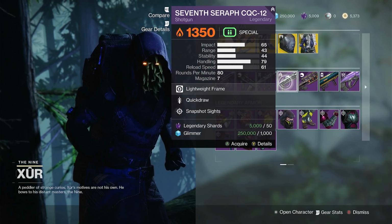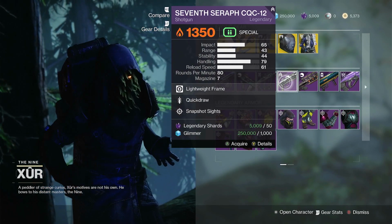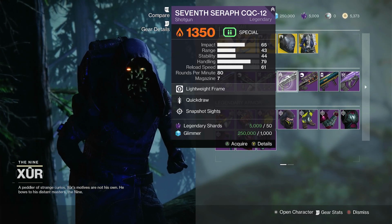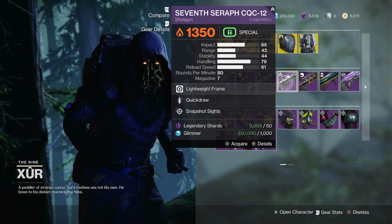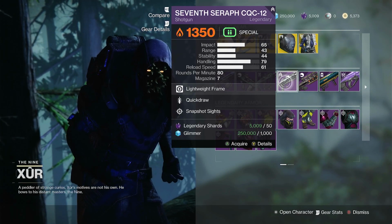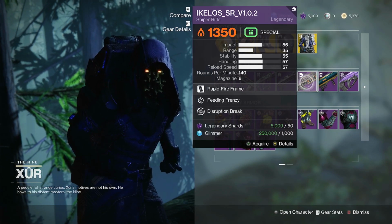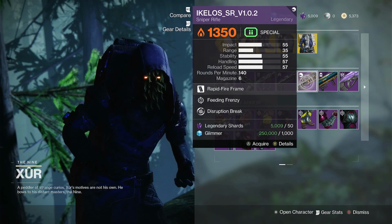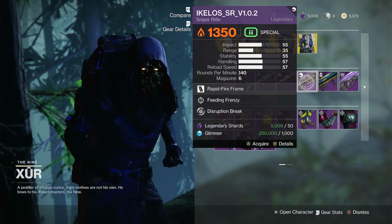Then we have the 7th Serapa CQC-12 shotgun with Quickdraw and Snapshots. This has got a kind of advantage too. You'll be able to pull up your snapshots really fast and everything. I may get this for myself because right now I am looking for a decent shotgun for the PvP side of things. And then we have the Icarus SR sniper rifle with Feeding Frenzy and Disruption Break. This is an okay sniper rifle. This is more of your PvE style.